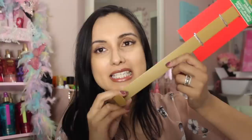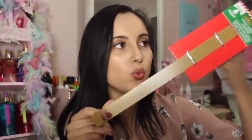I need to get better about where I store my stuff because I need this to hang a witch thing on my door. So yeah, I got it for Halloween, and it's like a gold. It's not really a gold, but I just thought it would go for either Christmas or Halloween, fall and whatnot. So I just got that.